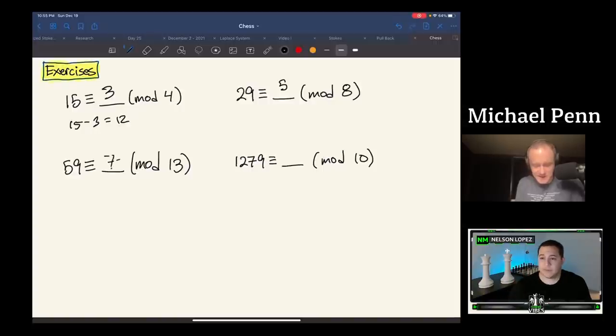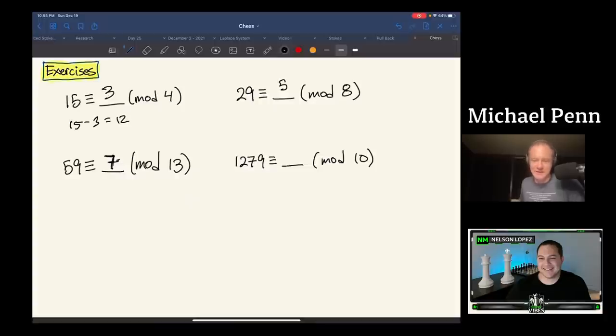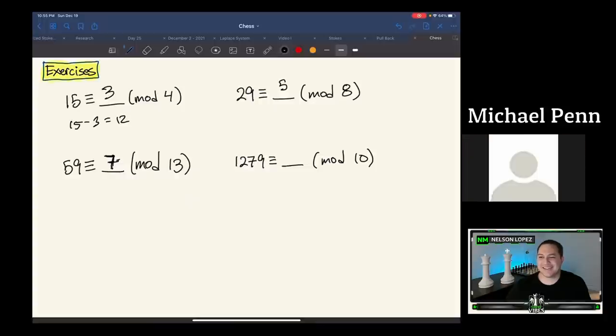Yeah, exactly. I tell my students, they're all afraid of multiplying 13s, but in a deck of cards there's only 13 cards in each suit, so it should be easy to multiply up to 4. That's a good point.